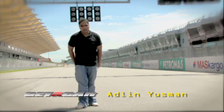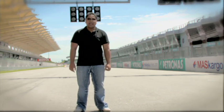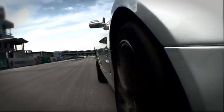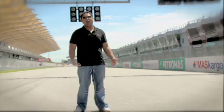I'm here in sunny Sepang right now to test one of the world's fastest and most gorgeous supercars. It's known as the Mercedes-Benz SLS AMG. It is AMG's bespoke supercar, costing 2 million ringgit, with over 500 horsepower, 880 Nm of torque, and a lot of noise.